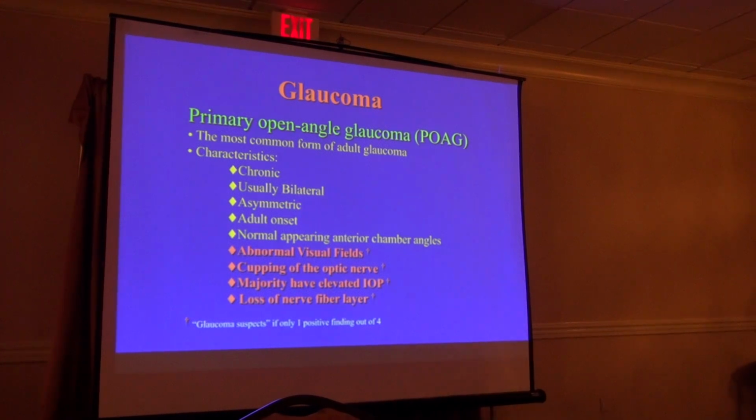There are 4 things that, the take-home message, 4 things that anybody who's at risk for glaucoma from NPS should be having. Visual field testing, cupping of the optic nerve and other images of the optic nerve, pressures being checked, elevated intraocular pressure, that's what IOP stands for, and loss of nerve fiber layer, which is one of the newer, more sensitive tests for it. If you only have 1 out of 4 of these findings, you're a glaucoma suspect. Okay? But if you have 2 or more, you're a glaucoma patient. Period.